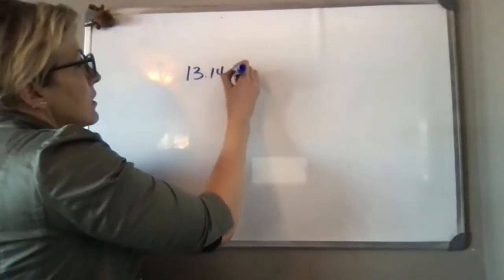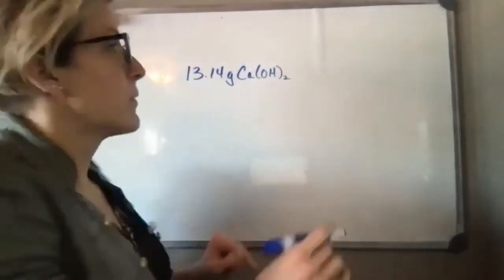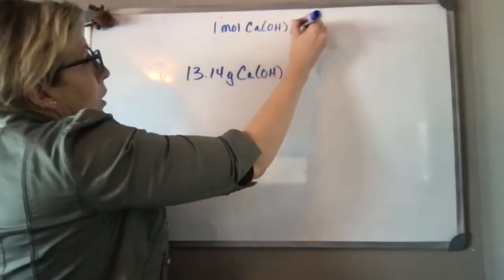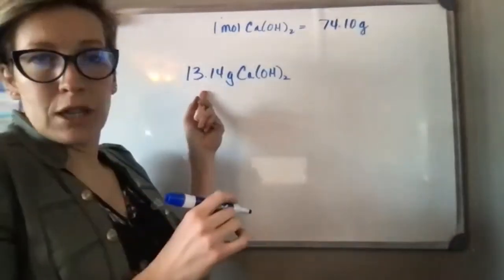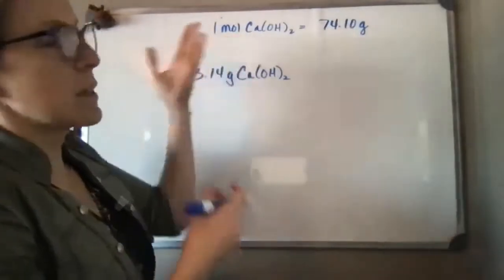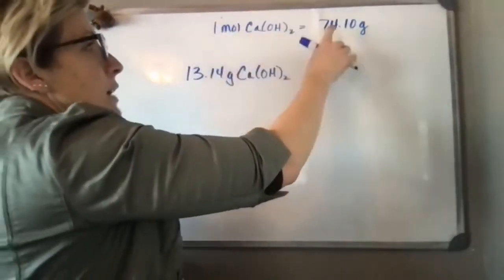Number 9 on this one says, for a lab, you measure out 13.14 grams of calcium hydroxide. So let me write this down. 13.14 grams of calcium hydroxide. Now, you don't know how to write this formula yet, but it doesn't even matter. The problem tells you that 1 mole of calcium hydroxide weighs 7410. And they're saying if you weigh out 13.14 grams, how many moles do you have? So right now you can just pretend this is some made up unit that you don't understand, and that's fine. But you know that 1 mole of calcium hydroxide weighs this much.